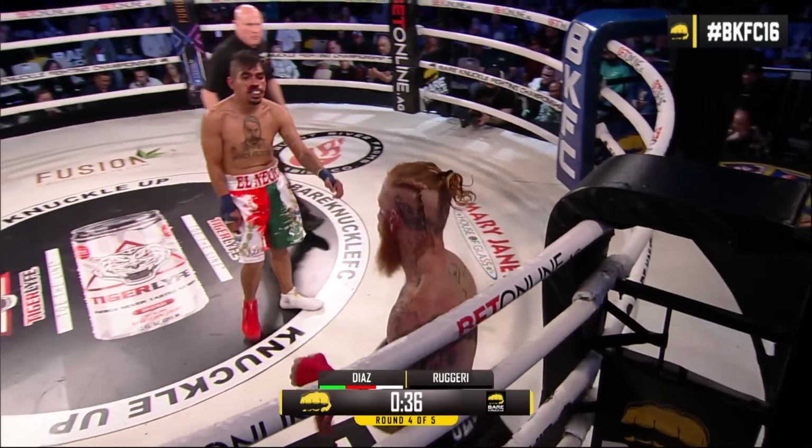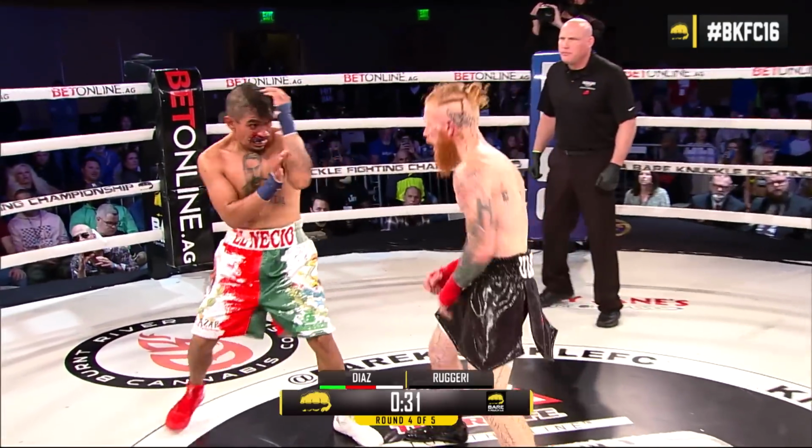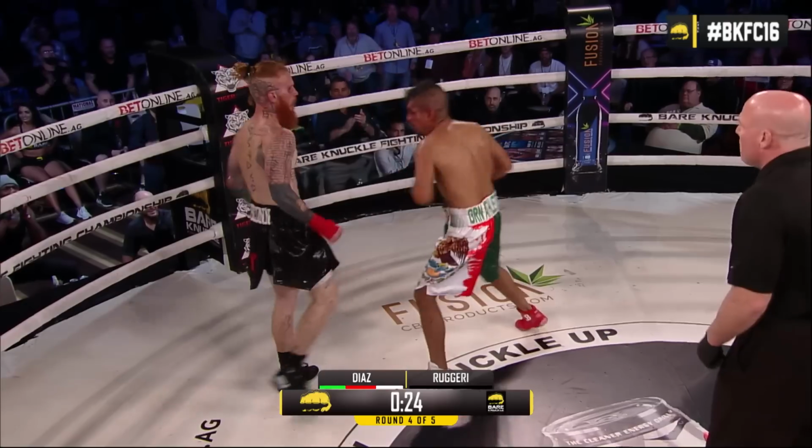I mean, just not enough on these guys. Plus, look at the exhaustion right there. People think these are 2-minute rounds. I can do that. No, you can't. Not if you're throwing them as hard as you can. Blood pouring from the nose of David Diaz. Cut over the right eye of Ruggeri.